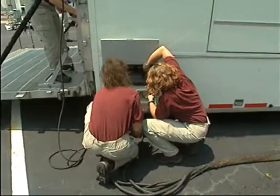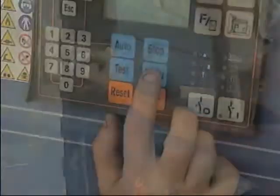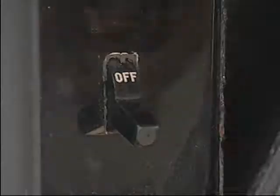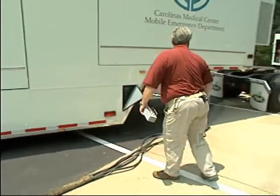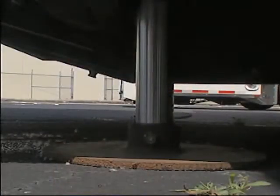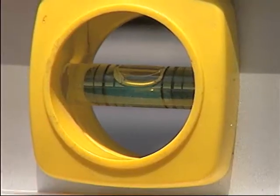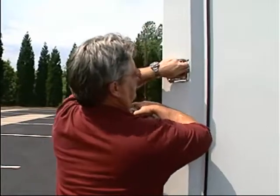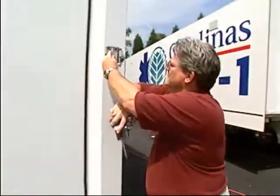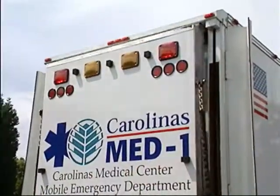Once the power connections are completed and the generators are running, full external power is now supplied. The hydraulic system that levels the unit and deploys the slide-outs can be activated by a switch located near the front of the hospital behind a locked panel. The hospital unit is leveled and the rear lift and door of the support truck are made ready for equipment to be unloaded.